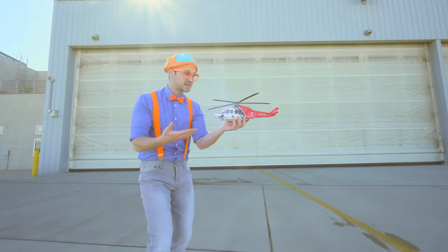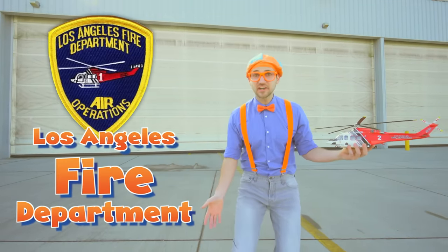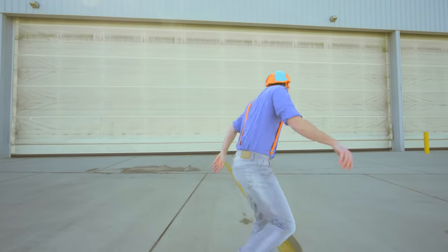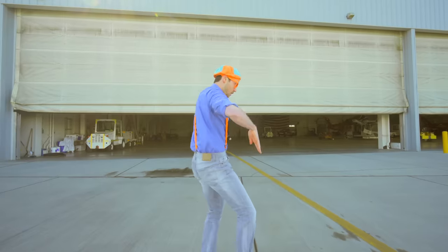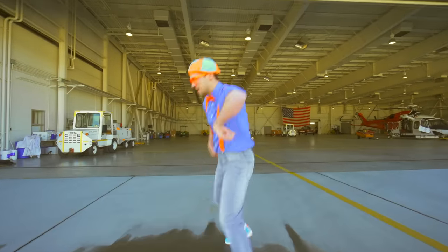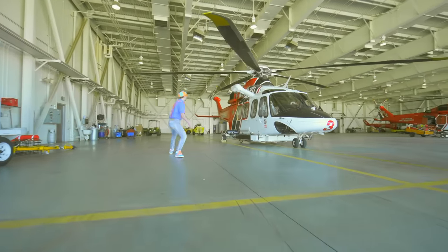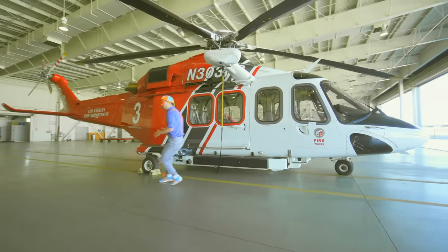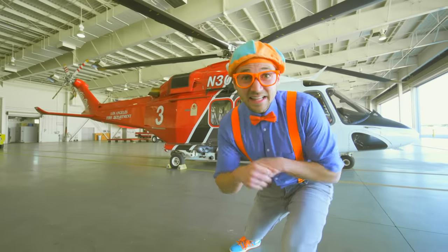Woo! Look at this! This is a fire department helicopter toy. Ooh, and today, we're at the Los Angeles City Fire Department Air Operations. And let me tell you, I have a surprise for you. It's a real fire department helicopter! I am so excited to learn about fire department helicopters today with you! Are you ready? Let's go!